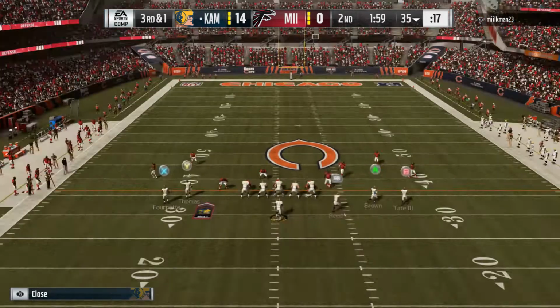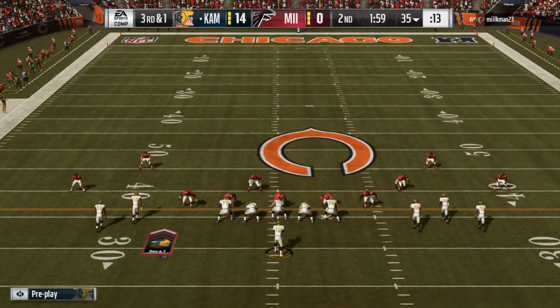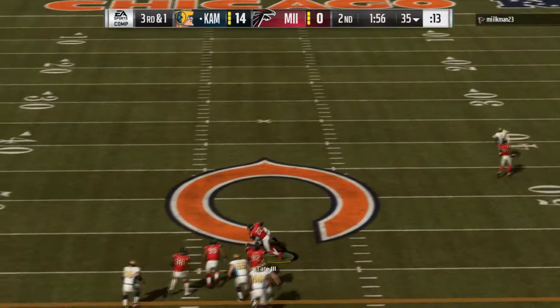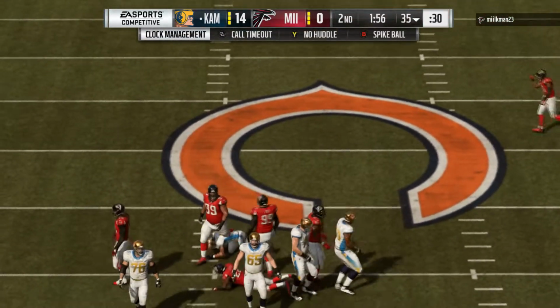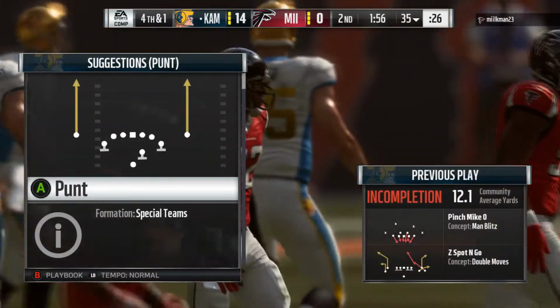An incomplete pass on that last play, and that means they'll need to come up with something here on 3rd down. Brady to throw on 3rd and 1. And incomplete. The contact made the ball roam free and brings up 4th down.